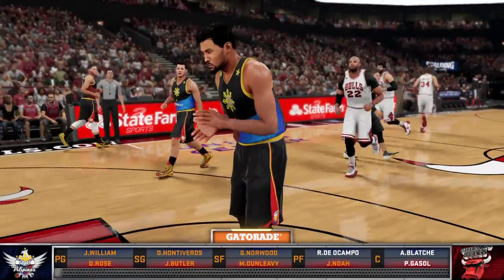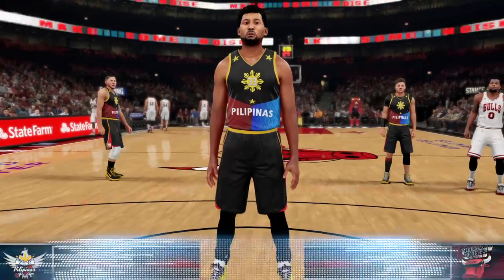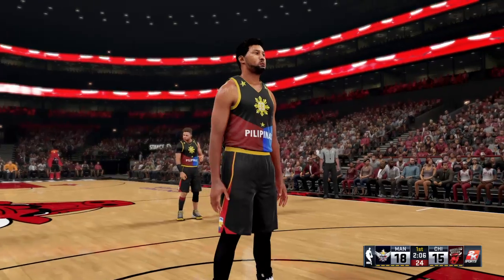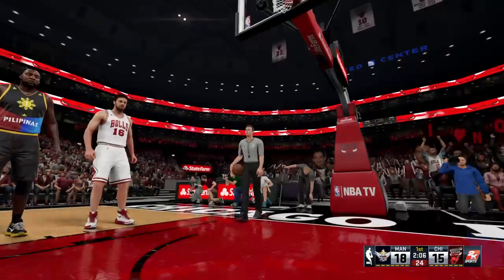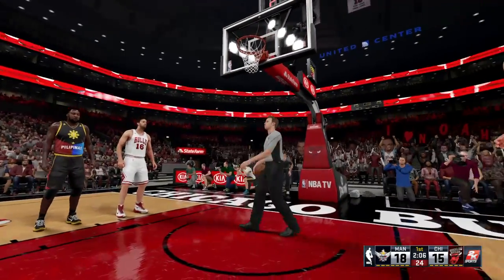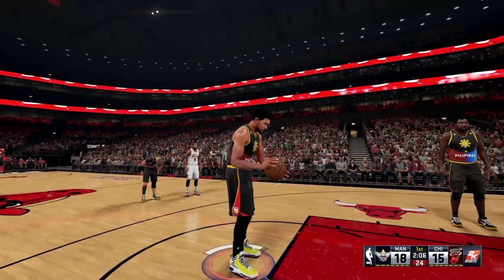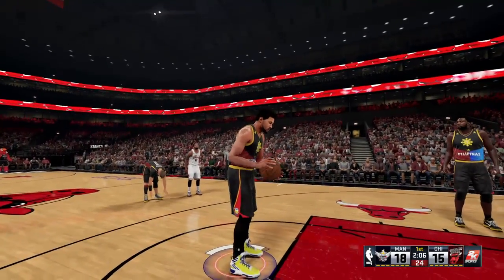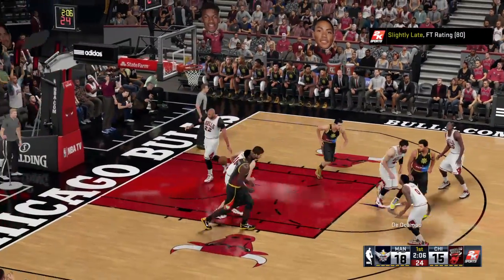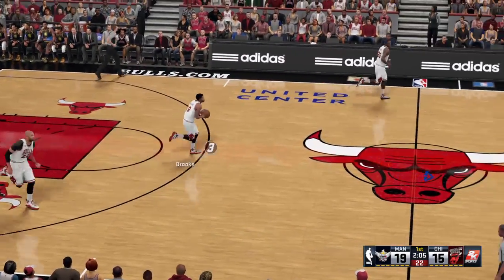So Chicago going with an almost entirely new group here. Taj Gibson's checked in for Noah. Mirotic comes in for Dunleavy. Tony Snell's checked in for Jimmy Butler. And it's Brooks in for Rose. One shot, gentlemen. Bulls trail by 4.